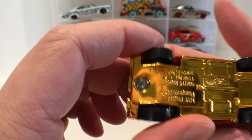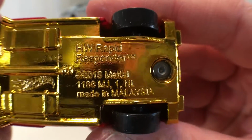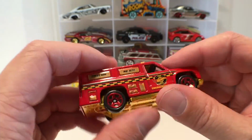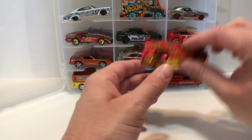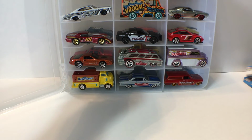This one was actually recasted in 2015 for the Rapid Responder, and so they've been calling it the Rapid Responder, but it's had several different names. But you guys that have been collecting for a while are pretty familiar with that. So anyways, that's almost, oh, you know what, that's it.